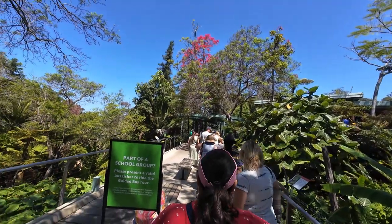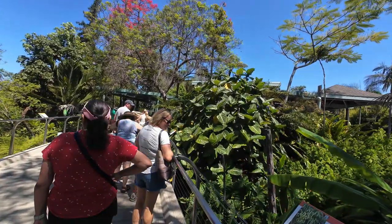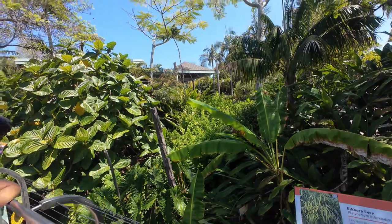So we're just in the lineup now for the bus tour. Shouldn't be too long, I don't think, because I think they go pretty quickly. They've been here before, right? Yes. Yeah, we had them for 27 years.